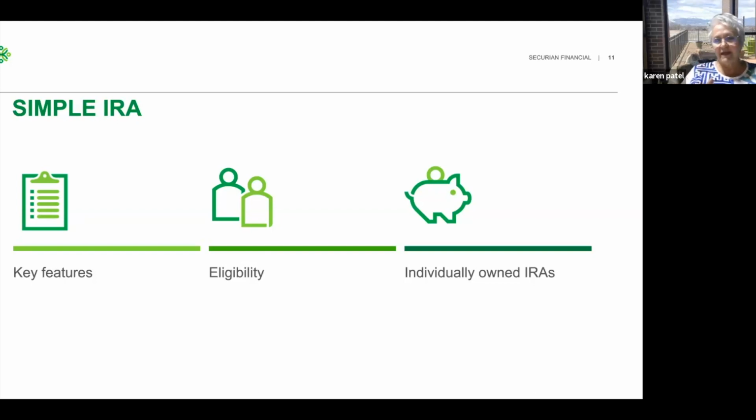One of the things, and I'm assuming everyone on this webinar, is you have less than 100 employees. If you have over 100 employees, this isn't even an option. But if you do, part of the eligibility is that your employees, in order to be qualified to get a match, have to work for you 2 previous years, and that the plan is that they will continue to work for you in the existing year.